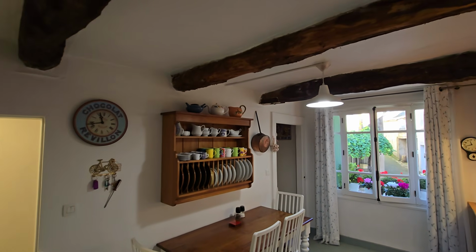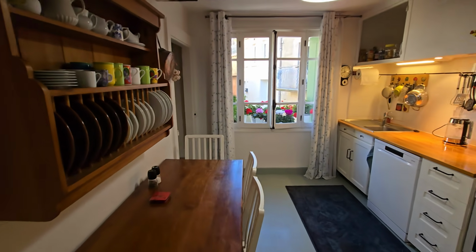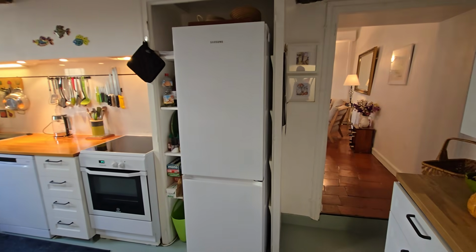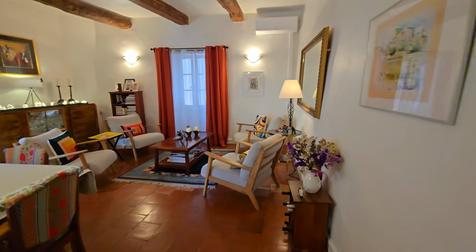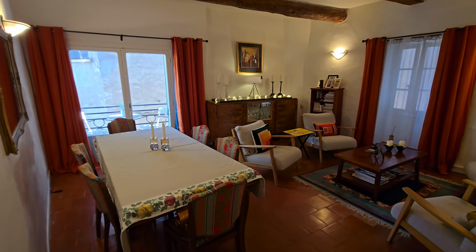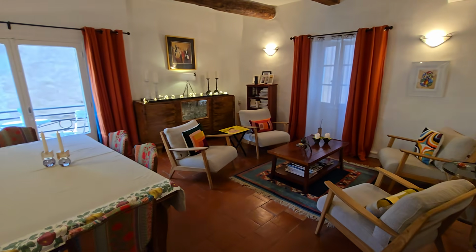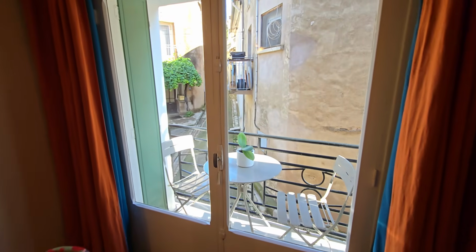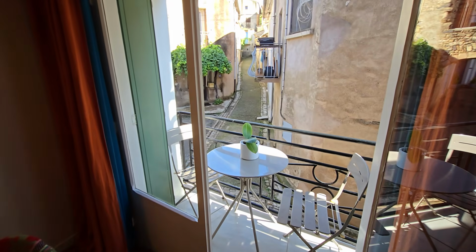Original beams. The house really is in beautiful condition. Then one small step here, leading us into the first of two sitting rooms. This room's got air conditioning, dual aspect, and we've got quite big doors here leading out to a very pretty and actually usable balcony.